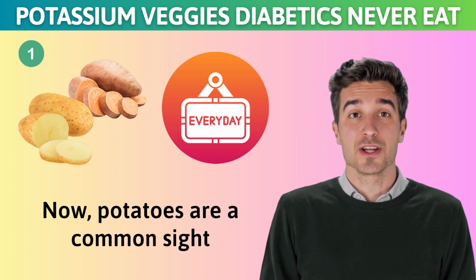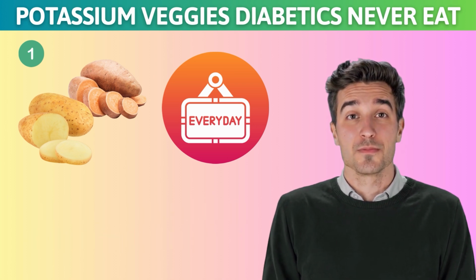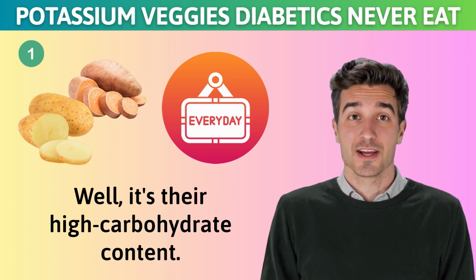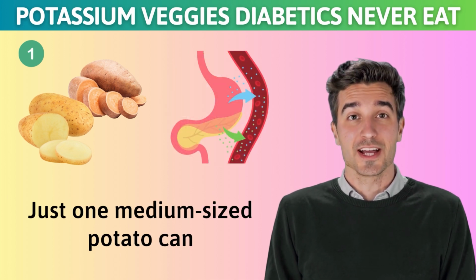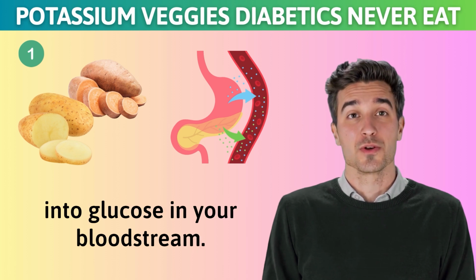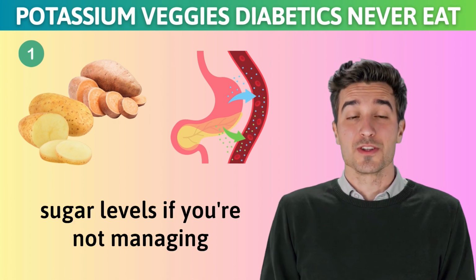Now, potatoes are a common sight on many dinner plates, but if you're managing diabetes, they really do need a bit of careful thought. The main issue with potatoes? Well, it's their high carbohydrate content. This puts them squarely in the category of starchy vegetables. Just one medium-sized potato can deliver a pretty big hit of carbs, and those carbs turn directly into glucose in your bloodstream. Because of this, they can definitely cause a noticeable jump in blood sugar levels if you're not managing them carefully.